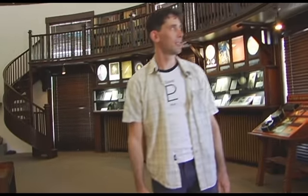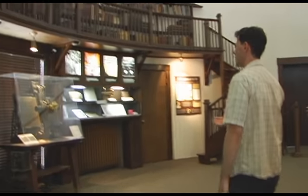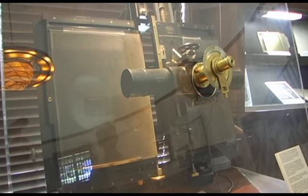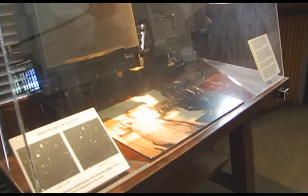And over here we have the blink comparator. This is the sort of torture device which Clyde Tombaugh and his fellows, but mostly Clyde, used to really discover the image of Planet X, later called Pluto. Here it is behind glass, and if you look down here, you can see a picture of Tombaugh in his slightly later years at work at the machine.